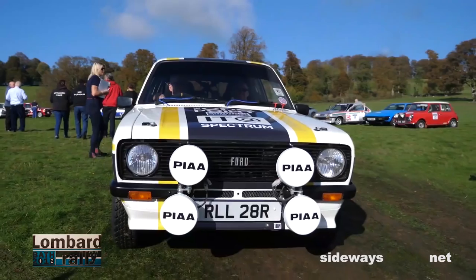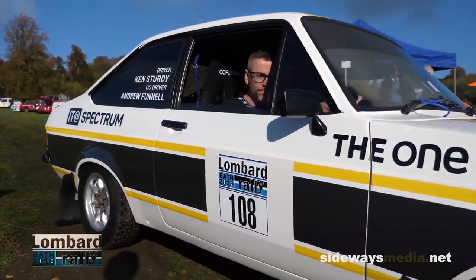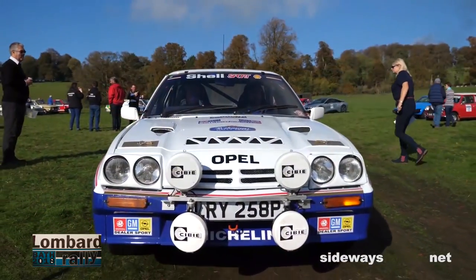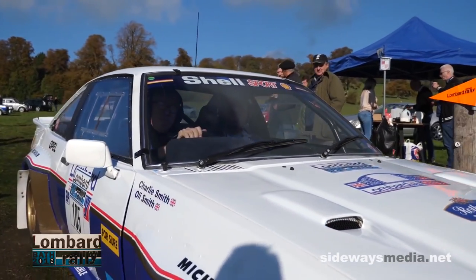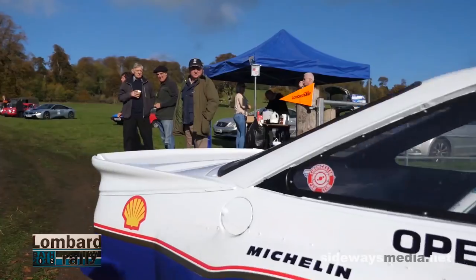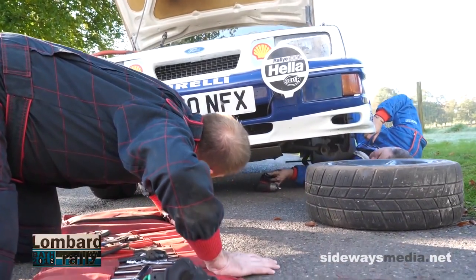Back in 1976, this was stage 44 out of 76 along 2,030 stage and road miles. Compared to this year's British round of the World Rally Championship, where there were only 23 stages and 875 combined miles, the crews back then certainly knew that they'd been in a rally which tests both man and machine.